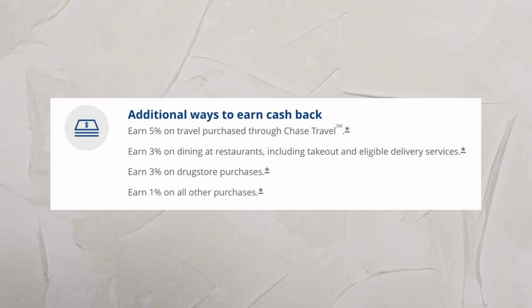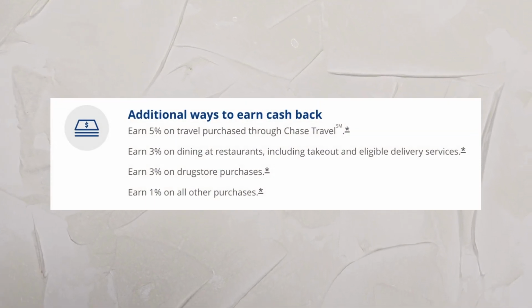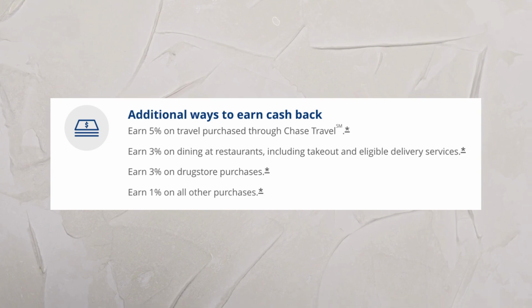And what's even better is that the 5x rotating categories will stack on to the multipliers that are already on the card to begin with. These multipliers include 5x back on travel within the Chase travel portal, 3x back on dining and drugstores, and then 1x on everything else. Now, Chase does it a little weird where technically it's 1x on everything and then an additional 2x on the 3x categories and an additional 4x on the travel within the portal.